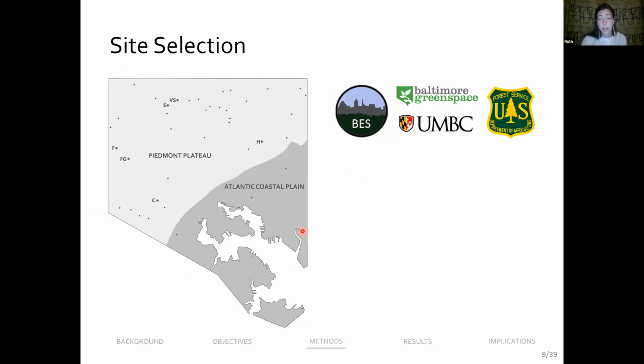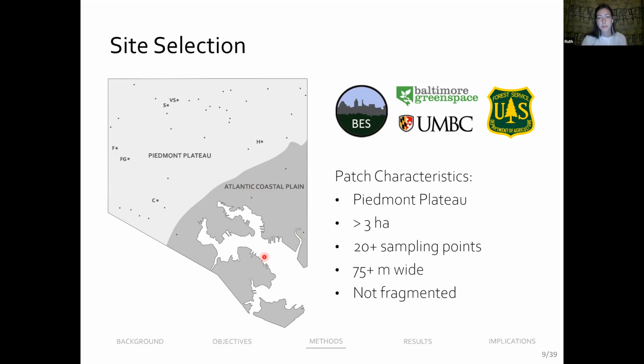So to select the patches for our study, we started with these 40 patches and then selected only ones that were located in the Piedmont Plateau physiographic province, were larger than 3 hectares, had at least 20 sampling points where these groups had been looking at characteristics, were at least 75 meters wide, and were not fragmented by roads or other infrastructure. And once we used these criteria to select our patches, we were left with 6 forest patches to study. So those are these 6 sites marked by the larger circles and letters.